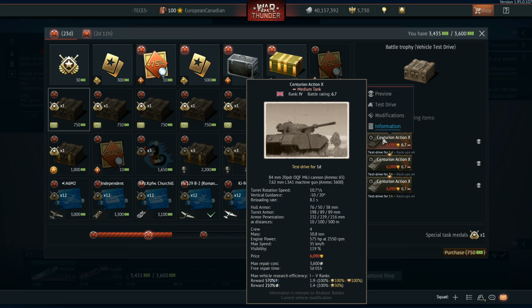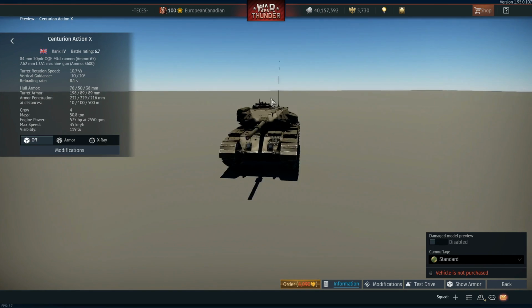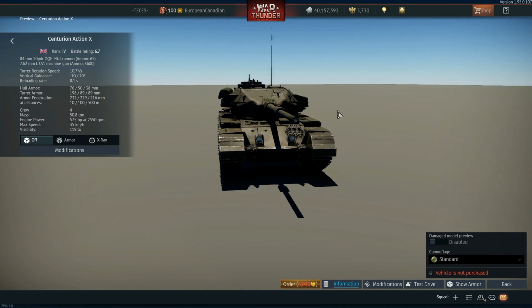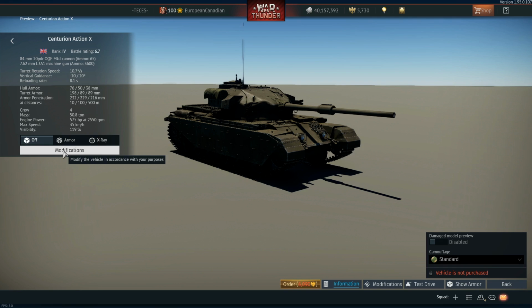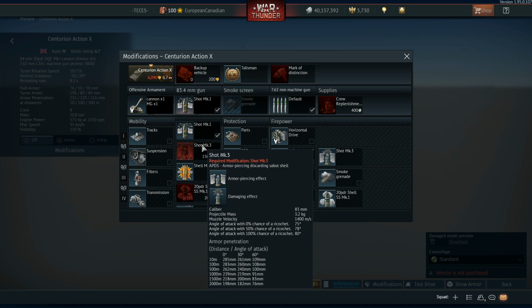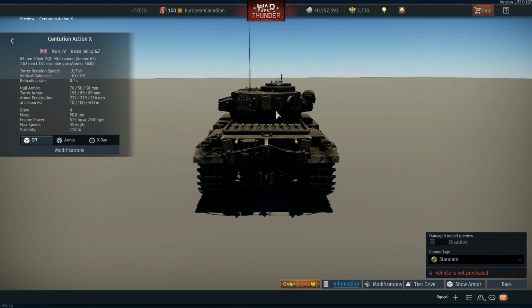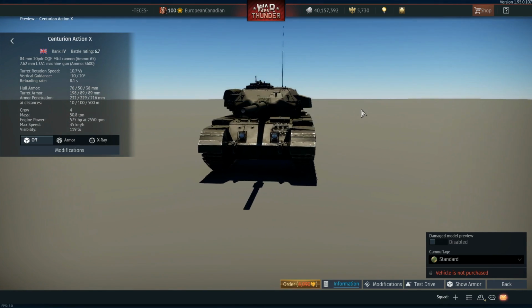The Centurion Action X is, I think, probably one of the youngest vehicles to be put into the test drive arena. It's basically a 6.7 Centurion with a slightly different turret. The 84mm, or the 20-pounder, is a very good gun with its AP, especially. It pens enough and does a ton of damage with it. If you need a higher muzzle velocity or a little bit more penetration, the APDS is there as well. It has a stabilizer. It has the Centurion chassis, so it's a little bit slower than some of the other vehicles that you run up against, such as the light vehicles, but overall it's a pretty solid vehicle.